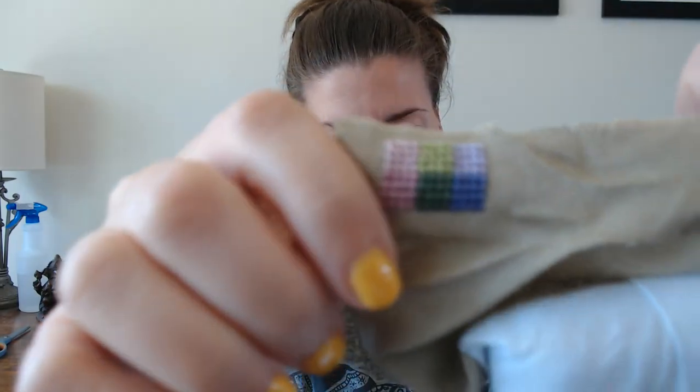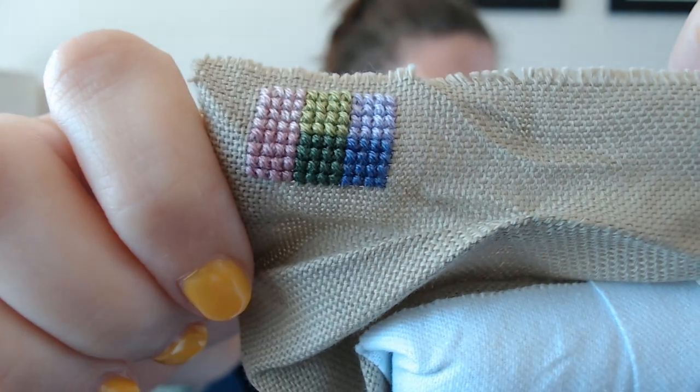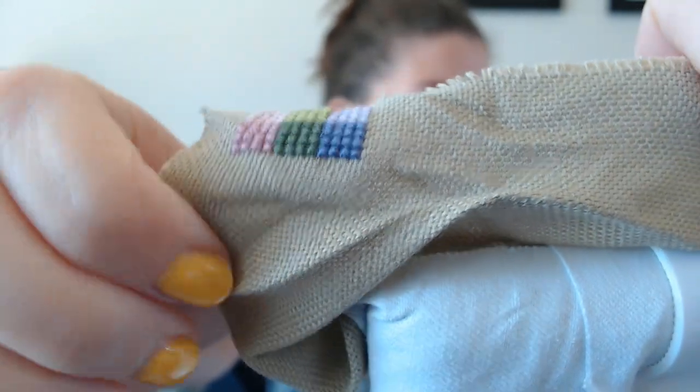My issue is... Oh, so I also did a little swatch. If you've never converted colors before, I made a little swatch on the corner here of the colors. So that's the way to do it, and then you could also just do a floss toss, but I just did it this way.